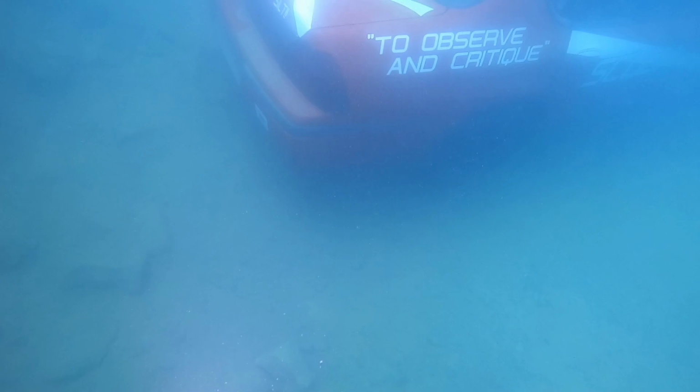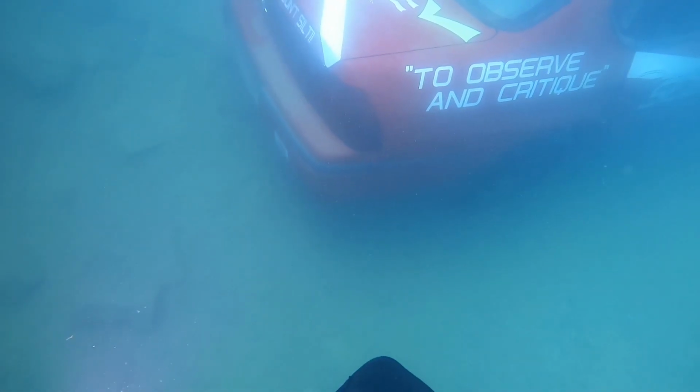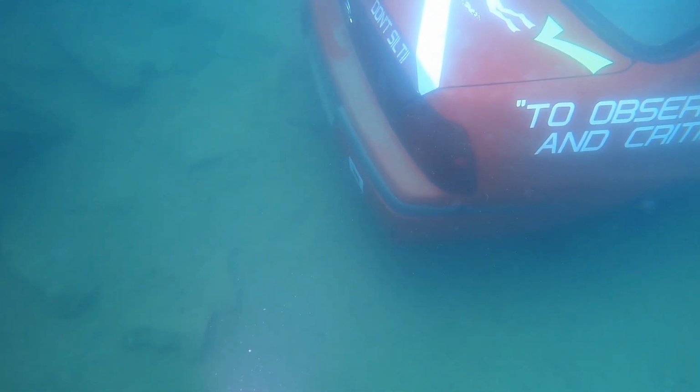You know what? Let me check. This MPV thing's a little new to me. Hold on, what's going on? Hey, alright, here's the new police car, to observe and critique.